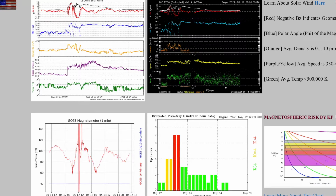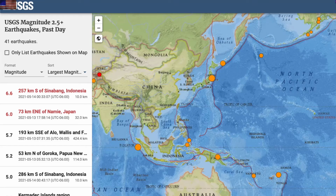You can see the CME impact and the descent back towards normal here on all the telemetry for the plasma stream and geomagnetism. Folks, we are clearly in an earthquake uptick. Add the two from previous shows from the Indian Ocean and Panama to these two from Japan and Indonesia, and that's 4 magnitude 6 quakes in 2 days. That's above the average weekly production for our planet.